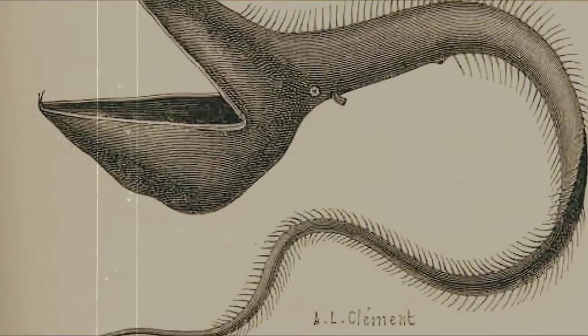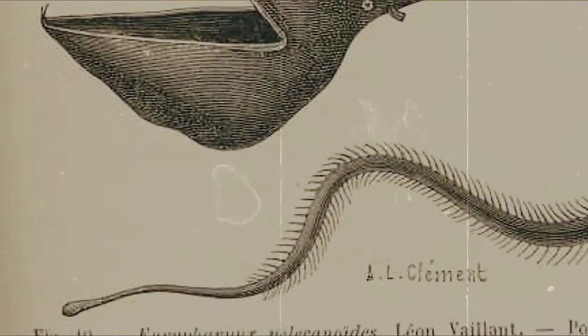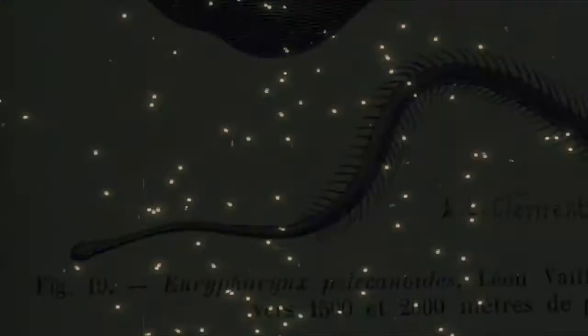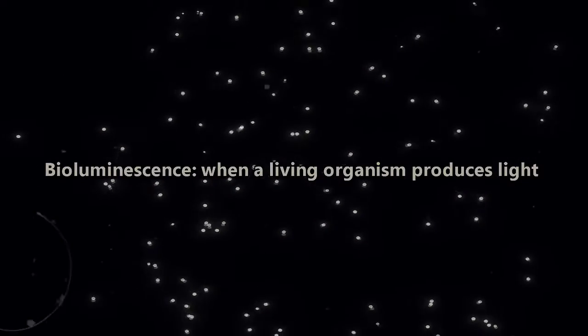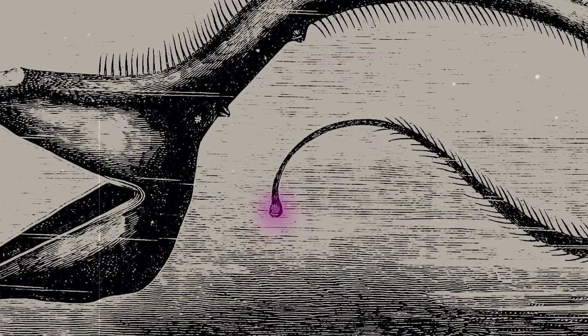Because they can't swim well, pelican eels have evolved to develop a phytophore at the end of their tails. What this means is that a pelican eel can actually light up the tip of their tail through a process called bioluminescence. The light is usually pink in color, but it can flash red as well. This flashy display of color in the dark depths of the ocean is what draws in unsuspecting eels.